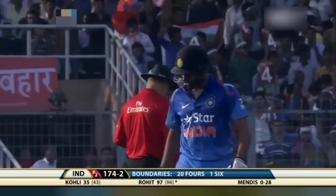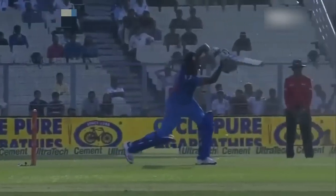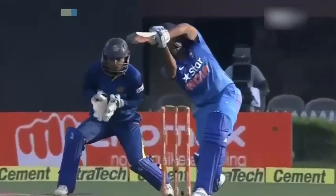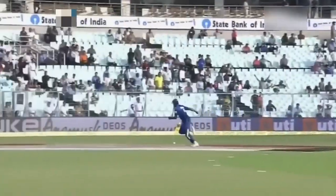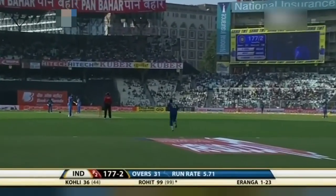Absolutely, on this ground, all you have to do is place the ball in between the fielders and it will race to the boundary, just like the one Rohit Sharma did in the last delivery. That boundary gets him to 97. See the timing and the placement, using his wrist, opening the face of the bat, hitting between the point and cover fielders.